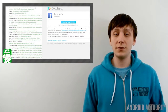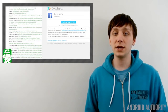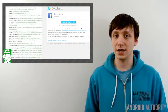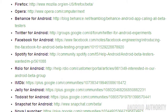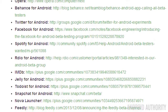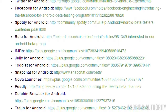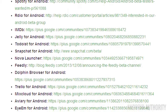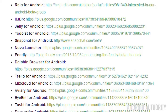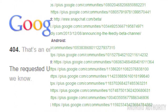Being a beta tester can be a lot of fun. You get to try out a lot of new features before everybody else, and if that's something that you like to do, we found a big giant list of applications that you can beta test. Some of the bigger names on the list include Facebook, Chrome, Firefox, Opera, RDIO, Nova Launcher, IMDb, and Spotify, among others. While you may run into more bugs and issues with the beta versions of these apps than you would with the regular stable versions, you will get first access to new features, new content, and new UI elements before the rest of the world.